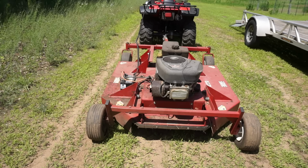The company actually reached out to me when I first bought this thing, which was like, I think 3 years ago now, and they sent me new blades and a new belt. So maybe we'll install that today.